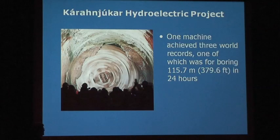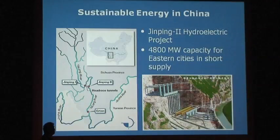One of the machines on this project set a world record, boring over 100 meters in 24 hours, which was quite amazing in the sort of geology we were working in, and for a machine at 8 meters diameter.